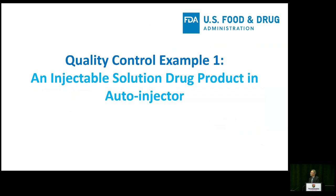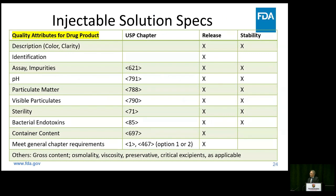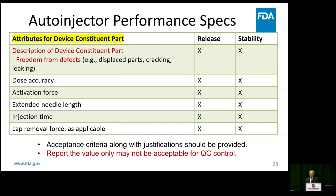So let's come to the QC examples. Number one, an injectable solution drug product in an auto-injector. For the drug product specification, you want to include the product quality attributes of an injectable solution product per USP <1>, and you can test at release and/or stability. In addition, we recommend you include the device performance attributes of an auto-injector as shown here. Generally speaking, you should provide the acceptance criteria with justification. Some common deficiencies are lack of description for integrity of the device constituent part, and reporting the value only without setting the acceptance criteria for QC control.